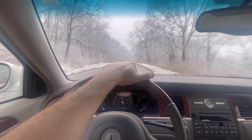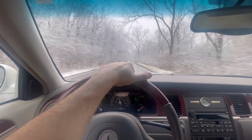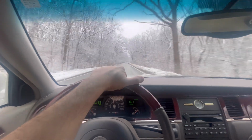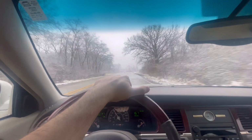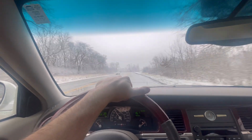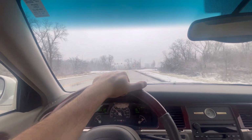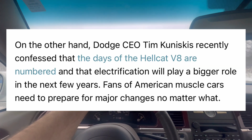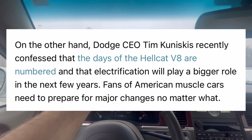Now, if it were up to me, that car, or I should say truck or SUV, would be, at the moment, a Dodge Durango SRT with the big 6.4 liter V8 in it. And the reason for that is because they're literally going to stop making the Hellcat, the SRTs. I mean, Dodge is going to be going more towards electric vehicles and twin turbos and hybrids, just like the majority of the car industry is going right now.